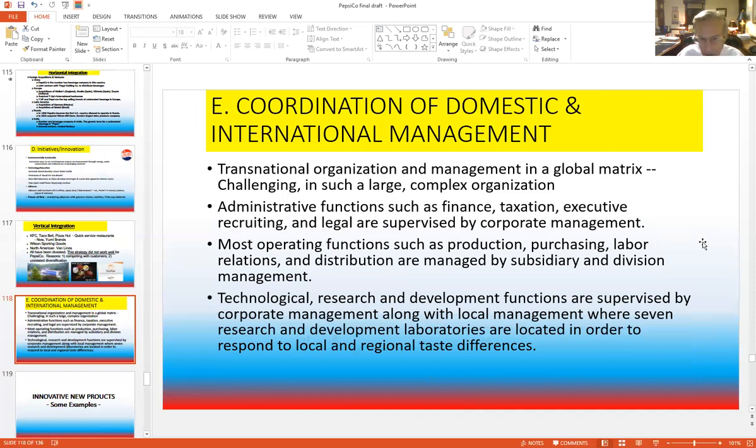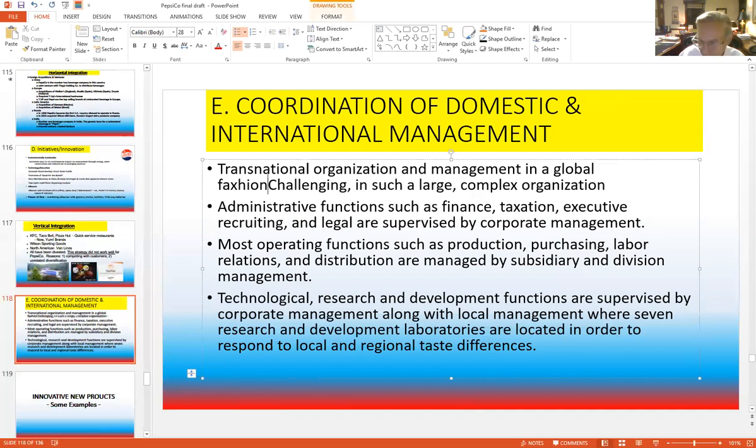Another big issue is just how does a company like PepsiCo coordinate domestic and international management? And the transnational organization and management in a global matrix, in a global fashion, is very challenging. I know how to spell fashion. It's in a global slash local, global local fashion.